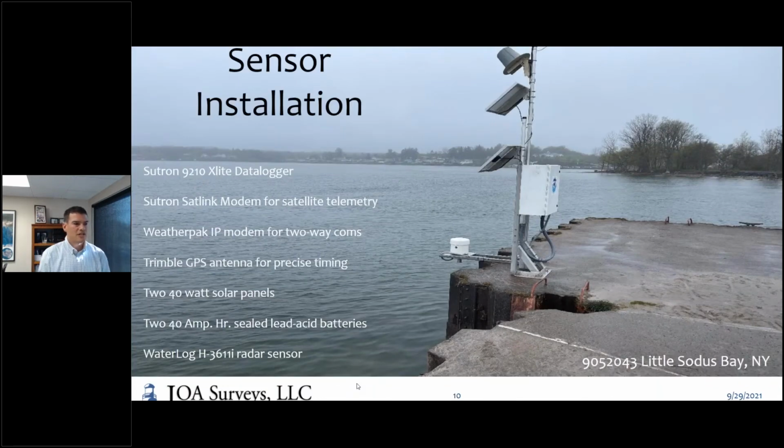So the sensor installation itself, all the equipment's provided by CO-OPS, except for the batteries that we install. This is a picture of the station for a site called Little Sodus Bay in New York. The equipment at all the sites for both projects was the same. It consists of a Sutron 9210 XLite data logger, a Sutron SatLink modem for satellite telemetry. There was a WeatherPack IP modem for two-way communications. There's a triple GPS antenna for precise timing of the measurements, and there's two 40-watt solar panels.